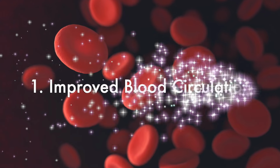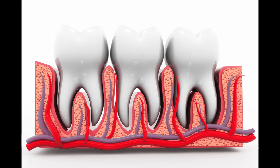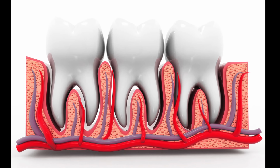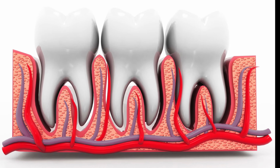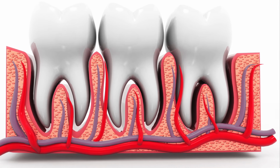So, what are the benefits of gum massage? Let's take a look. 1. Improved blood circulation. The gums are part of the soft tissue lining of the mouth. Gum massage stimulates blood flow to the gums, which helps in delivering essential nutrients and oxygen to the tissues. It promotes regeneration of healthy, stronger tissues and restoration of damaged tissues in the healing process.